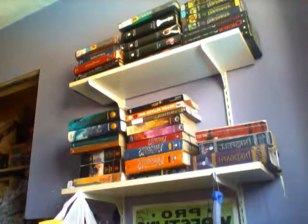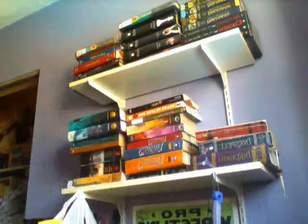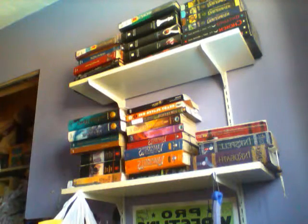This is Catching Fire, part of the Hunger Games. I have the Hunger Games and Mockingjay on my Nook, which I believe I showed you before, which is in here. I've read all of the books.